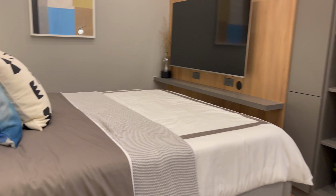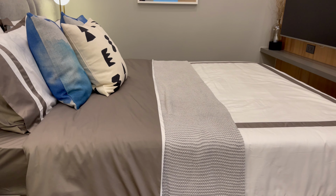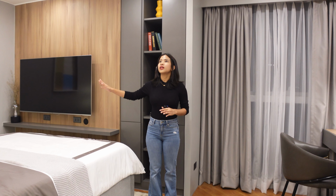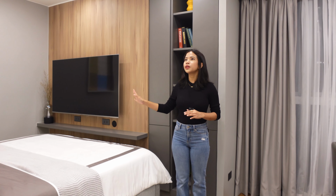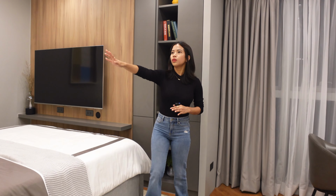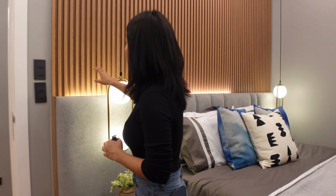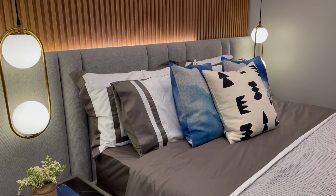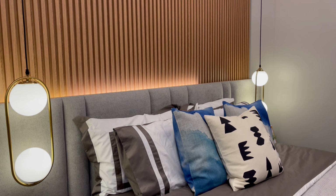Welcome. It's super duper nice. Kanina pa ako ikot na ikot. So, this is super duper nice. Look at this. This is the wood wall accent, still the same from the wood panel accents that we have sa labas ng bedroom na to.